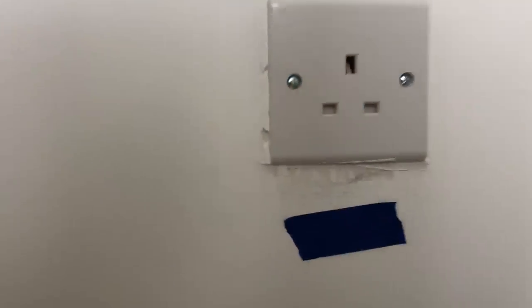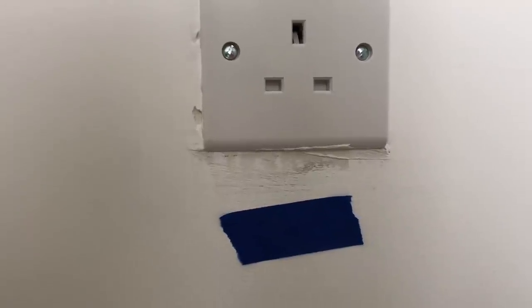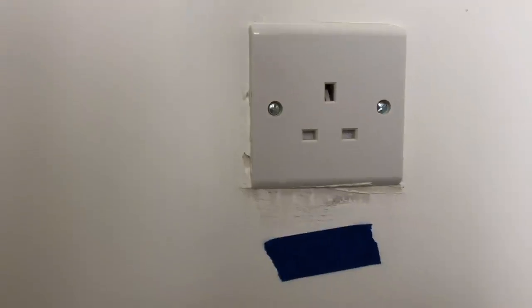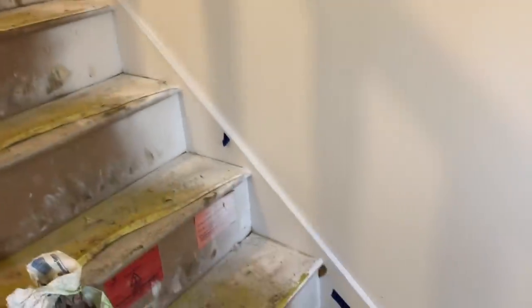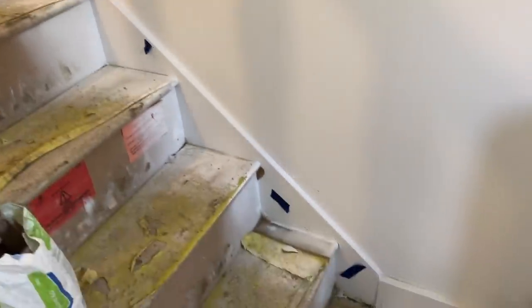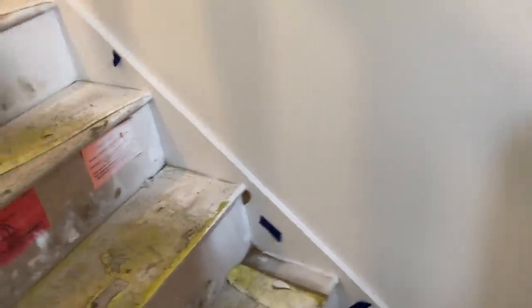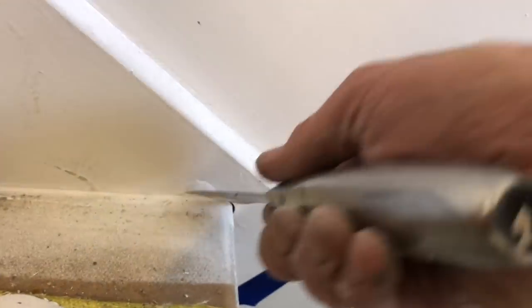There's another. What's all that about? Jesus. Filler at side of the plug. Now here's another old classic. Glue on the stringing. I'll show you. Hold on. I've just been in here and took that bit off. There's another bit. See if it comes off easy enough.